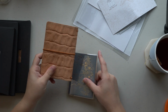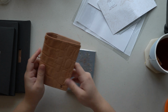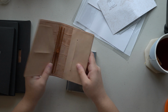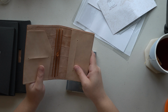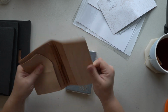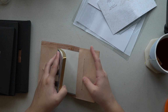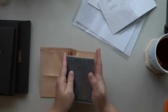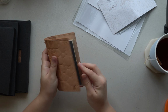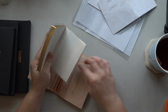The other cover that I had that I wanted to try for this is by Sojourner. This is her Field Notes Small Compact. No, Field Notes Small Folio, Traveler Folio? I don't remember. This is a natural pebbled leather though, and I wanted to try it both in the back pocket and the folio, just to see how this would lay in here. It's all right. I feel like if the clear cover wasn't on it, it would fit better.